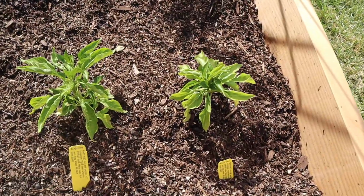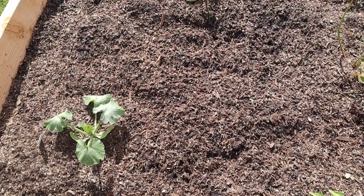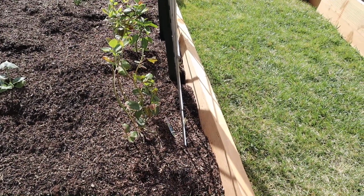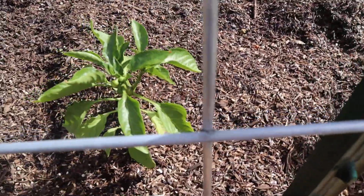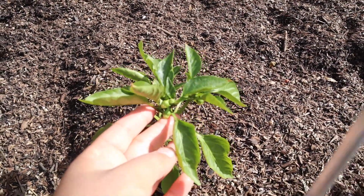Got my 2 baby red bell peppers, still doing well. My 2 zucchinis, starting to grow a little bit. The suffering blueberry plant, I don't know, we'll see. Just gonna keep watering it. And then here's my other orange bell pepper. These are getting little buds on them, which is kind of exciting.